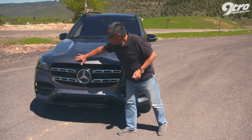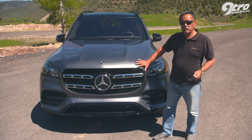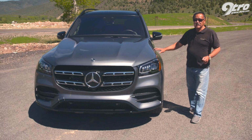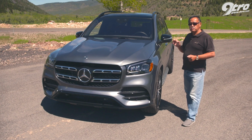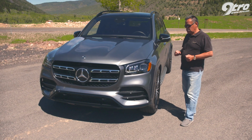At the front you have the large Mercedes grille, unmistakable in your rear view mirror, but as you go around the corners, the car now has a lovely soft edge to it, and this is in line with its far better aerodynamic drag coefficient of 0.32. This is about 10% better than before and absolutely class leading.